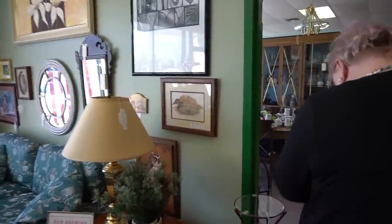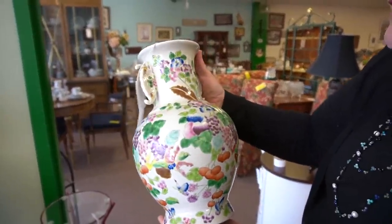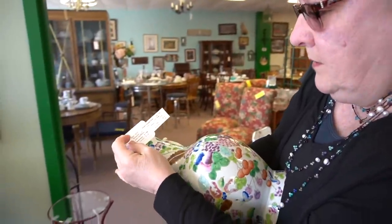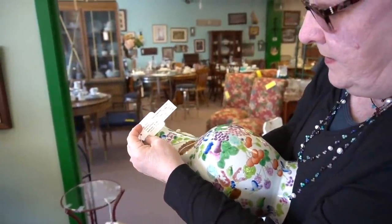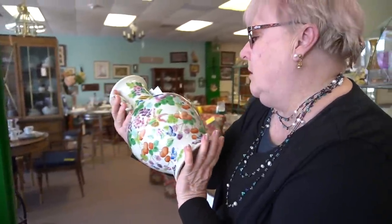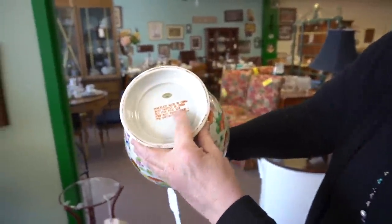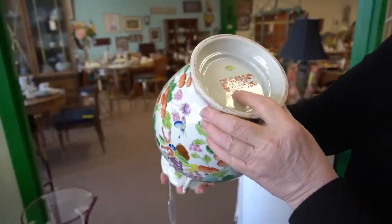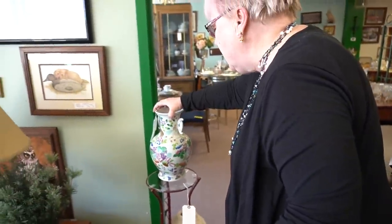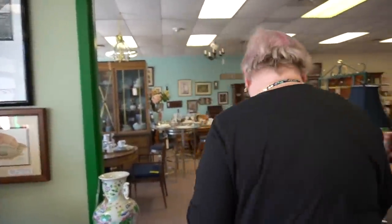What did you find, Sue? Here. Isn't that pretty? It's Chinese, of course, but it's not very old. But here, look at that. All right. $8. This was fantastic. Just like the other one. And this is how we know it's not very old. No food use. In days gone by, the Chinese did not care how many people they poisoned.